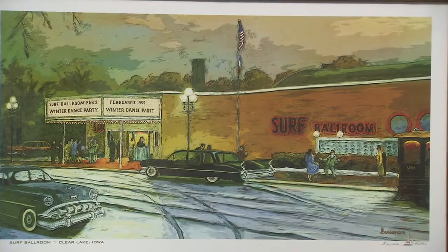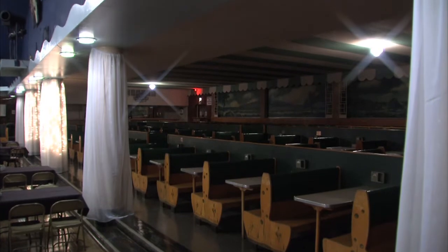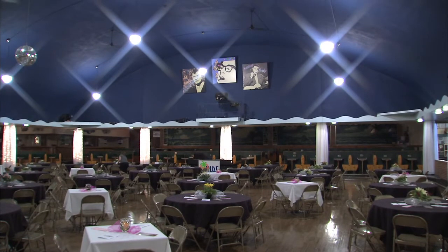It was built as a lavish South Seas beach club. The dance floor is to look as though you're on a beach. It's the same color as sand. There's cabana-style roofs over the booths and in the lounge area. And there's also a dark navy blue dome over the ballroom where you could dance under the stars. And even today, it's still doing what it was built to do.